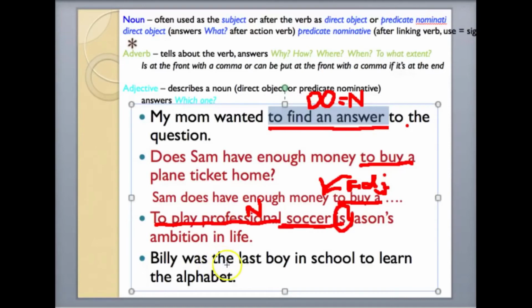Last one. Billy was the last boy in school to learn. There's my to with the verb form, to learn the alphabet. Now, this is a little tricky. In school, is it the school? Does it describe the school to learn the alphabet? No. Is it the boy? Which boy? The boy to learn the alphabet. So since it's describing a noun here, and this is being used as a predicate, the boy is a predicate nominative because Billy equals the last boy, right? And since that's my noun, this is describing which boy, so it's being used again as an adjective.